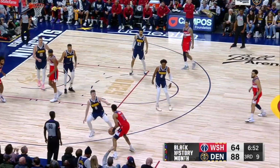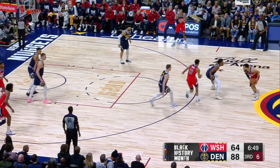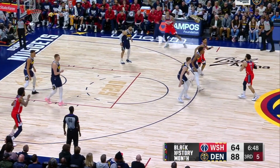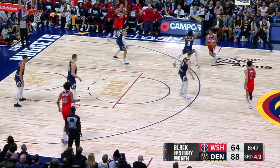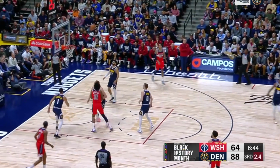Take this play for example. You'll see the Wizards have Poole come up to set the screen, then slip out towards the wing. But the defense from here doesn't really respect Tyus Jones as a deep scoring threat. So they can just simply sag off him and switch out onto Poole as he pops out, which leads to Jordan catching and being forced to create another pull-up off the bounce.